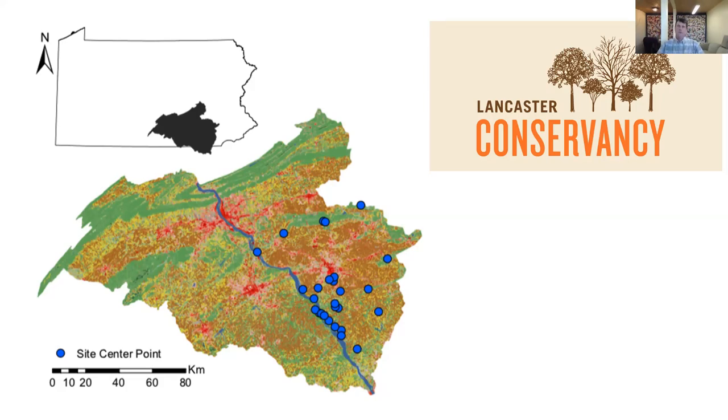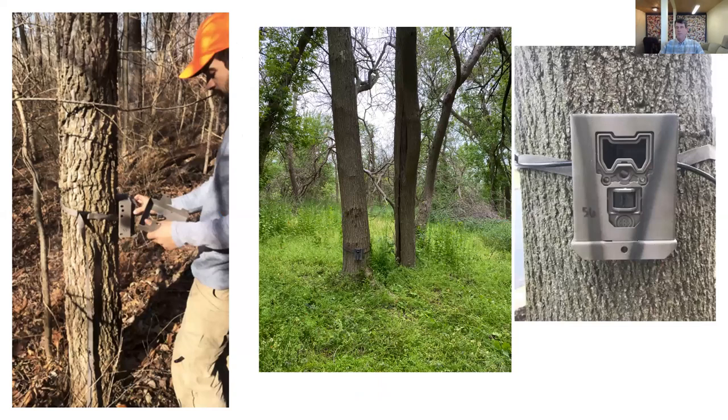So how did we do this work? Well, the main research we're going to talk about for this forest preserve project comes from using these remote motion-activated trail cameras, a very common technique used by people interested in wildlife on their properties, for hunters to figure out where to hunt, and they've also become an important tool in wildlife conservation.